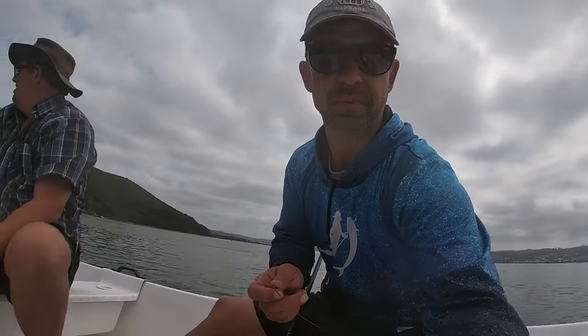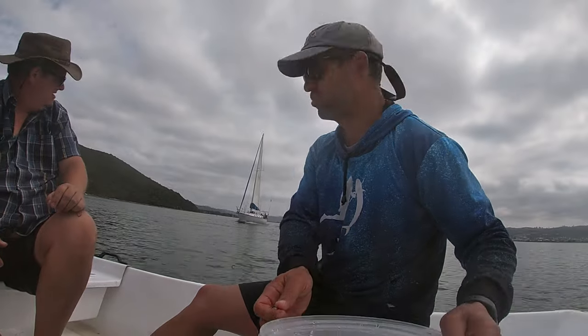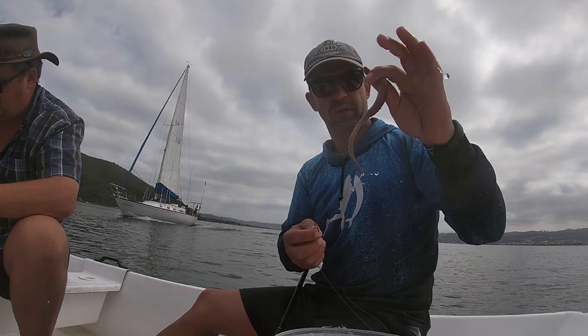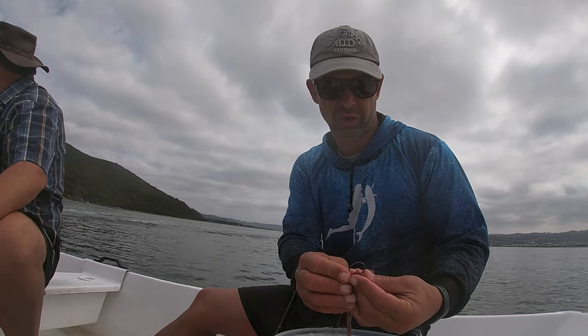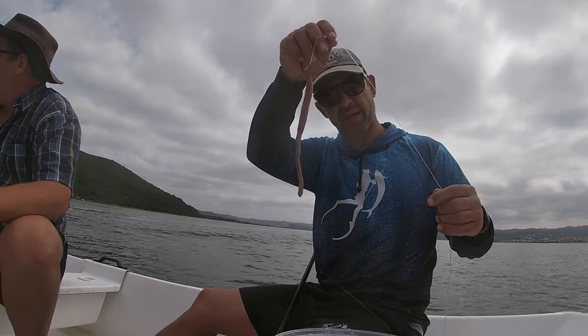So my first bait that I'm going to put in is a little bloodworm. Okay, so this is why I said I want small bloodworms. I want a small bloodworm like that, and the only thing I'm going to do is a 4-0 circle hook through the head. There's a couple of reasons why I do it like this.